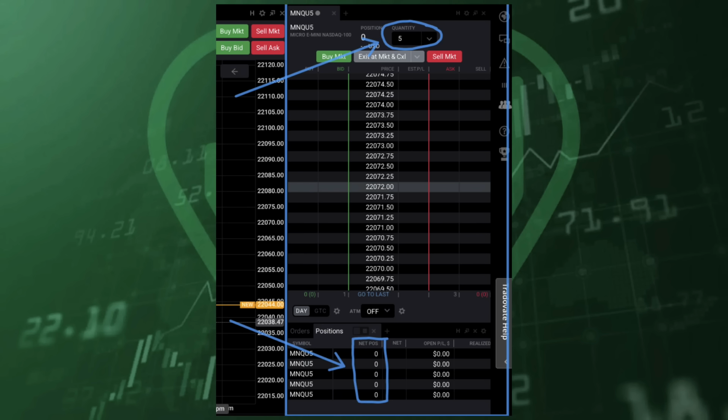Okay, so that is the prop firm that I used, the accounts that I used, and the settings that I have set up and the indicators just for Tradovate.